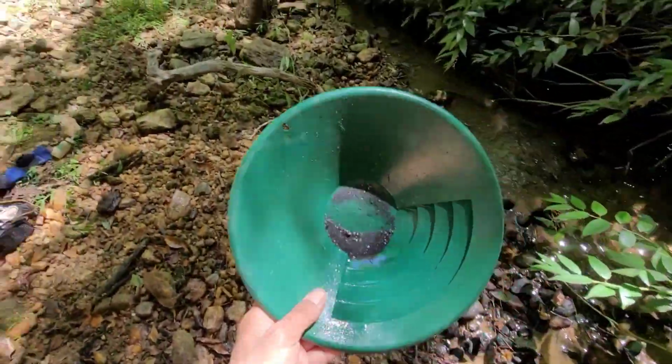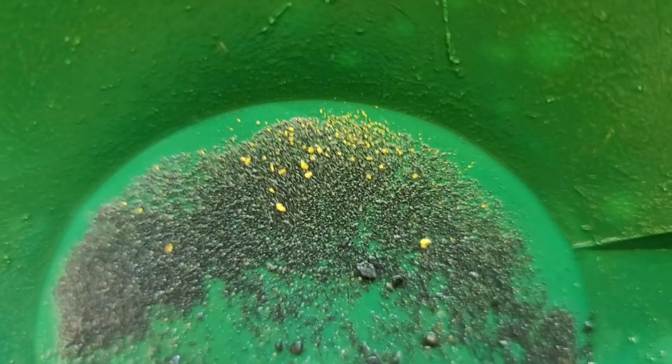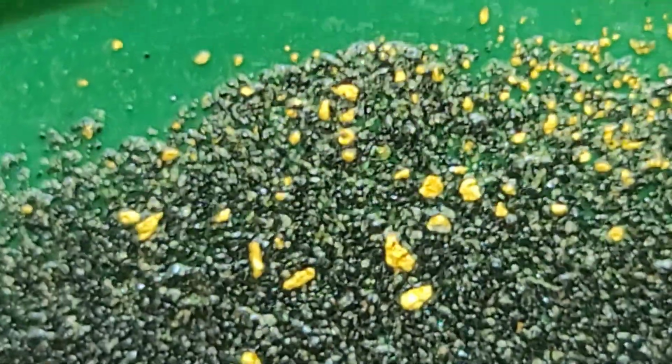Let me find some good shade here. All right, let's go in for a look, guys. This is what we got. Let's go in there. Look at that. Okay, let's go in more, to the 5. There we go. Whoa. Look how pretty. You might want to get your GoPro out and record that. Look at that.